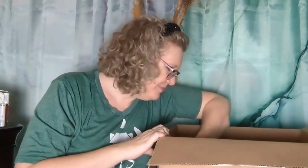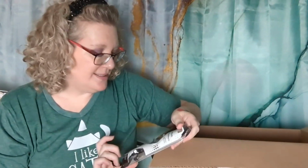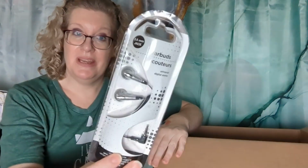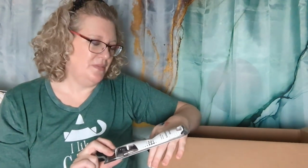Okay. My goodness gracious, guys. There's so much in here. There are some earbuds. We can always use extras of these around our house. My son in particular seems to disappear. I don't know how. It's like pencils, but more expensive. That just seem to disappear. And he's like, I don't know. Anybody else have a teenager like that?